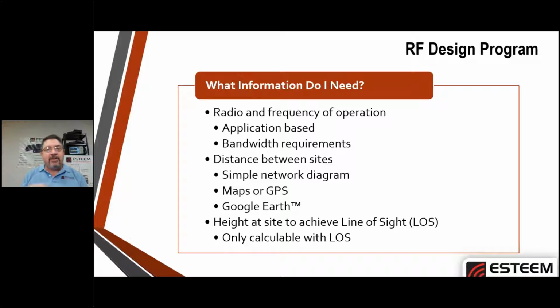It allows us to actually do a visualization of the site we're going to, so we know it's exactly where it's at. Gives us the height, elevation, and one of the nice features is they've added the ability to look at a side profile. And once we've established that, we also need to look at what height is necessary at each of those locations to gain a line of sight.